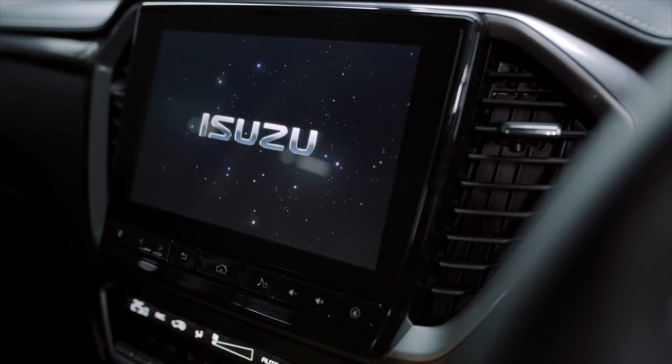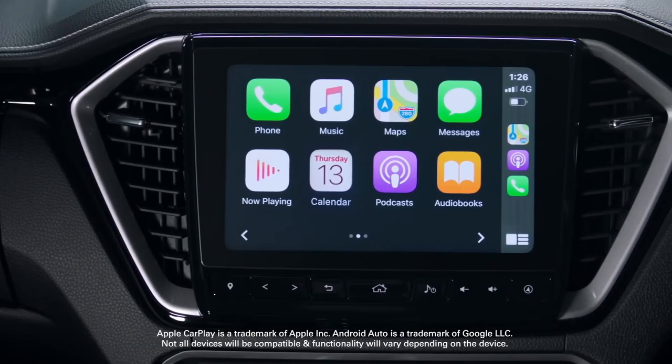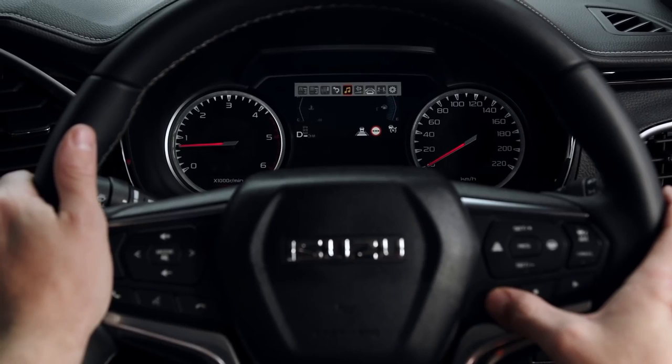The entry models get a 7-inch display, all however feature Apple CarPlay, Android Auto and DAB Plus radio across the range. The instruments and switches are laid out clearly and conveniently, such as this clean-looking dual-zone climate control for the front row and AC vents in the back, standard across all crew cab models. The driver's kept up to date with vehicle systems via a new 4.2-inch multi-information display, which is customisable.